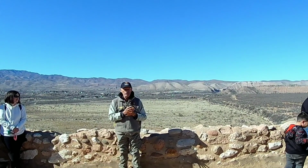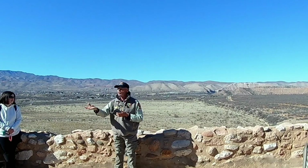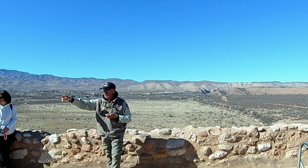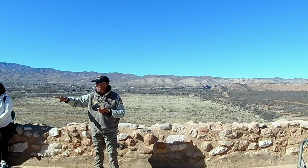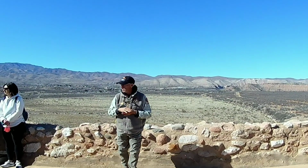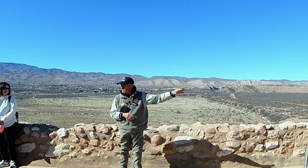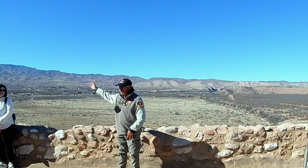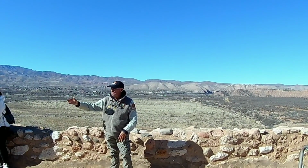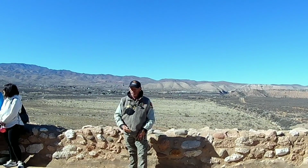We are surrounded by a large percentage of public land. It belongs to you folks. We've got an Arizona State Park beyond the ranch. We got BLM land. We got the Coconino National Forest. We got the Prescott National Forest. Large percentage of this site is right next to more public land, and it belongs to you folks.